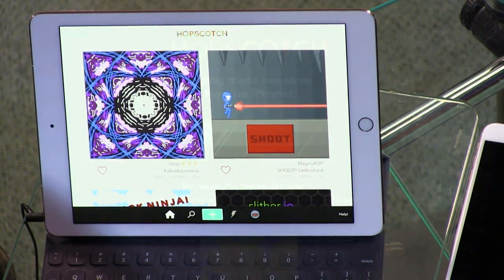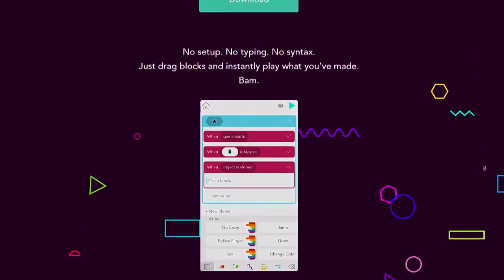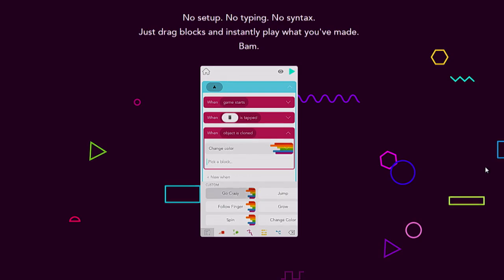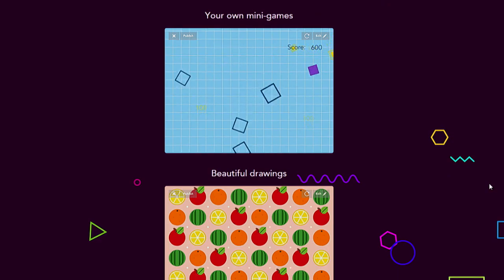I would like to see something that's a little bit more of a game, frankly. So this is Hopscotch. Is it free? It's free. Yeah, there's an advantage there. I want to show you some other programs, but none of them are downloading right now. I have a lot on mine as well. I would say Tynker is a great place to start.